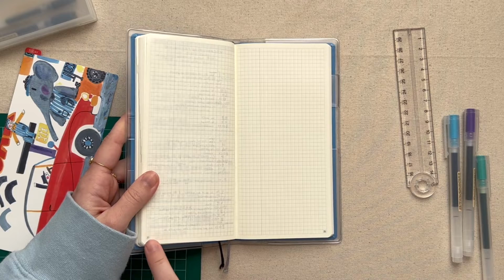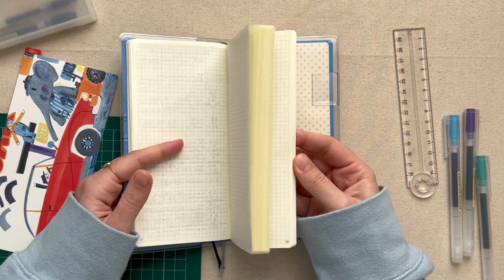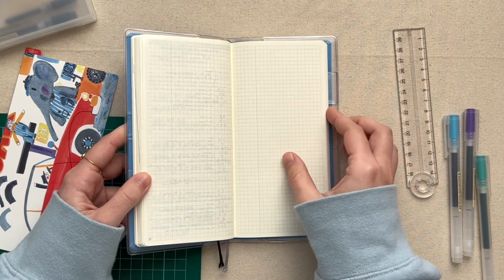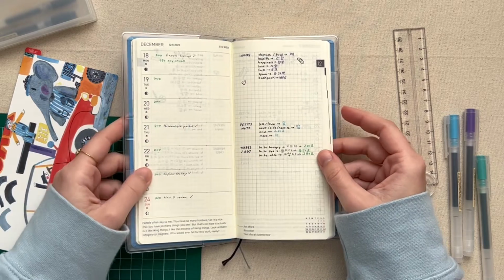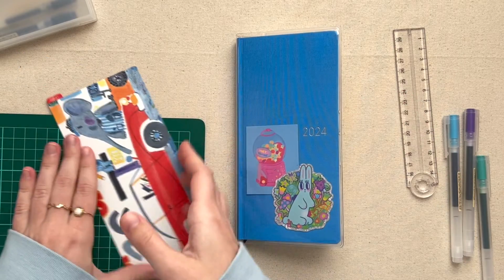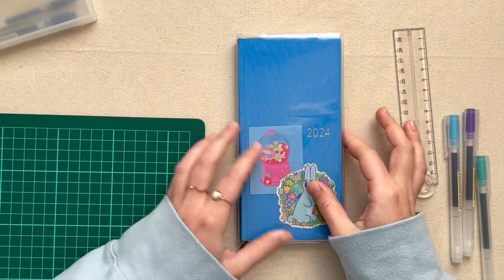I'm now at page 27 of my 200 plus pages. So I can't wait to continue writing lessons in there, and of course continuing this system that has been working so well for me up until now. So that is all for my language planner. We reached the end of the book.